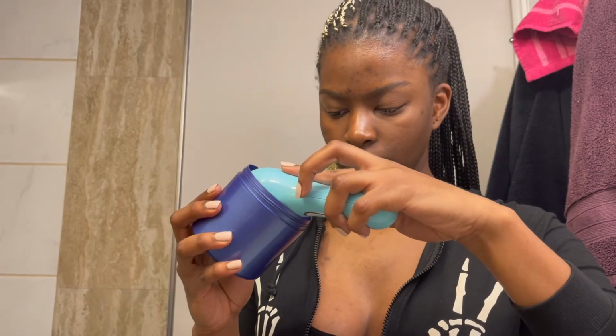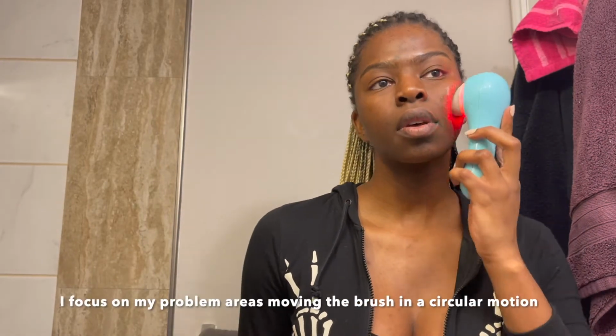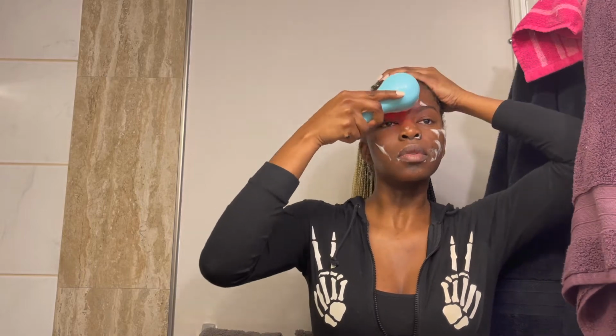So I'm just dipping the damp head of my spin brush into the bottle to get some soap and rubbing that on my face in a circular motion, focusing on a lot of the spots where my eczema mainly is and working my way around my face. And I like to use it until the soap dries a little bit.